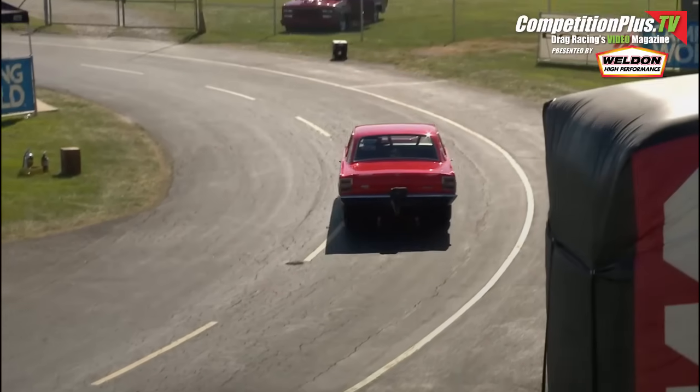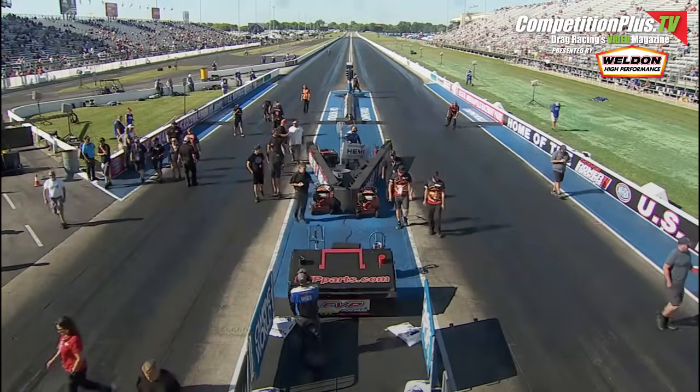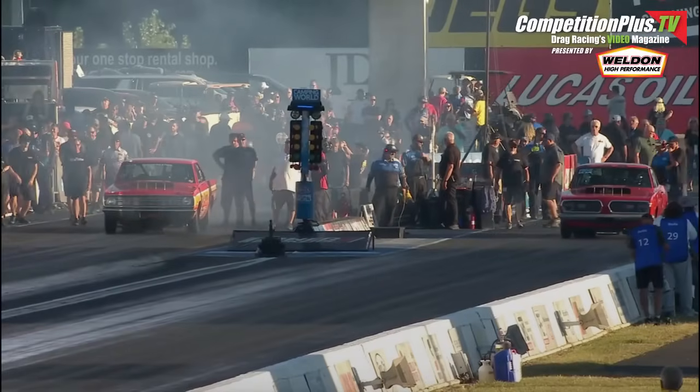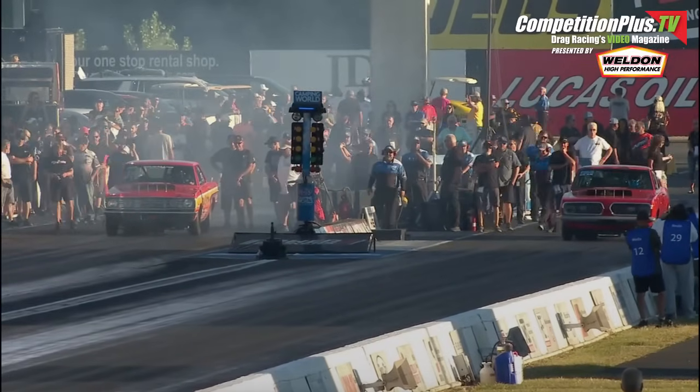They are the two that waded their way through this Hemi shootout field and will race for the trophy later on this evening. We go from a 327 to a pair of 426 cubic inch Hemi engines. Nope, two. And Herb McCandless joins us.